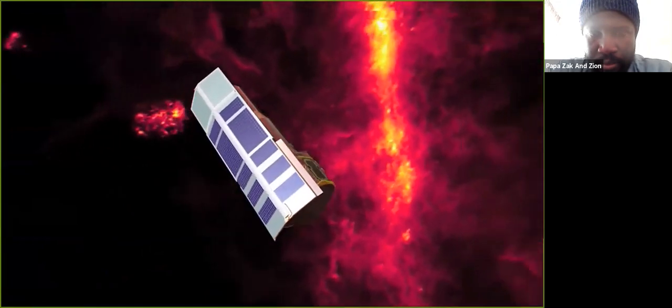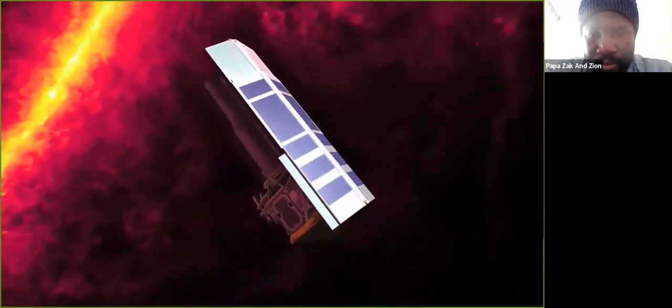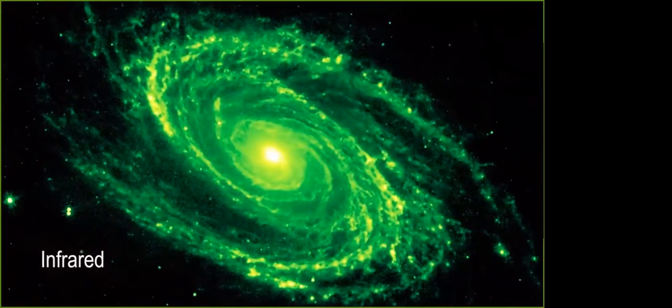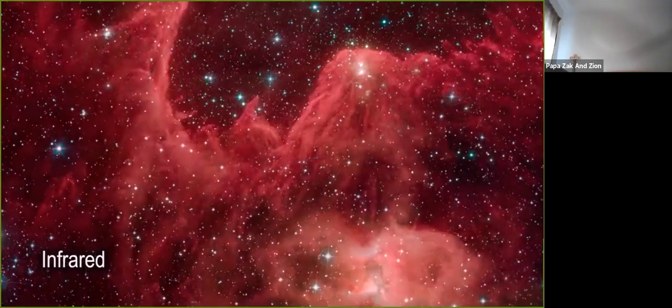Spitzer is the infrared member of this family. Spitzer has unveiled the infrared universe. It has enabled humans to see what our eyes could not see. I see the Milky Way. I see a whole new sun. I saw the Milky Way. Yes.